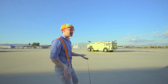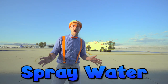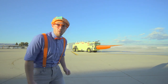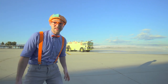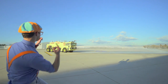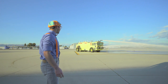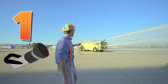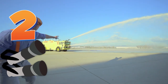Like a fire. So what we're gonna do is show you it's spraying water out of the turret. See? There's the first turret. Whoa! That's so powerful. Are you ready for the second turret? All right, here we go. Whoa! You see that? There's one turret and there's two turrets. Wow, look at all the water!